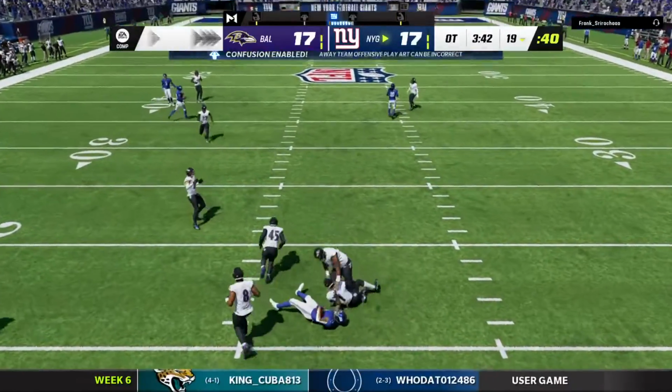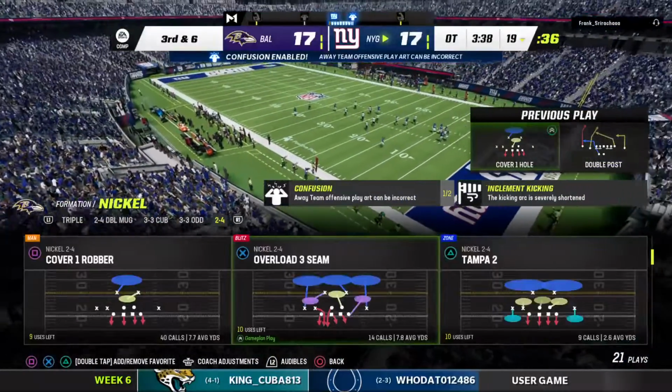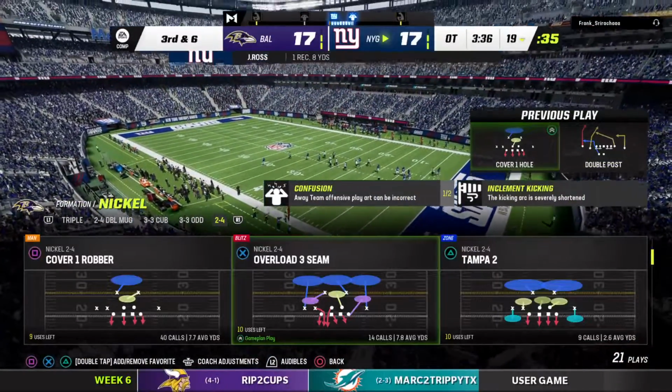Over the middle, that's caught by Ross. That'll give him 8 that time. And now 3rd down and 6 to go.